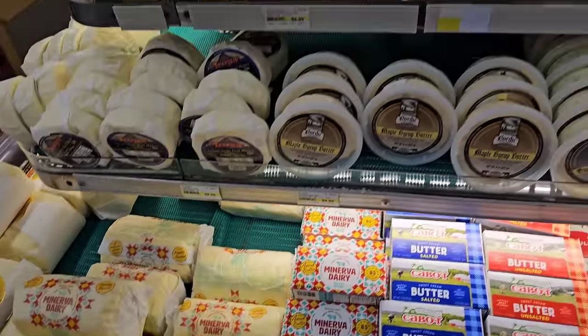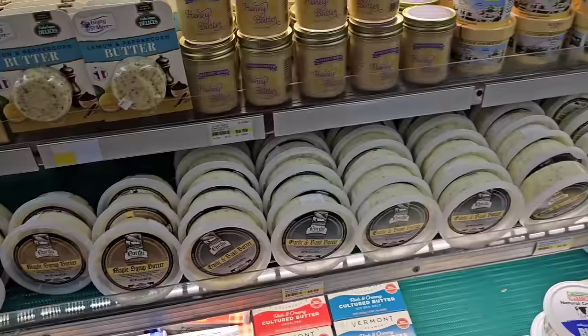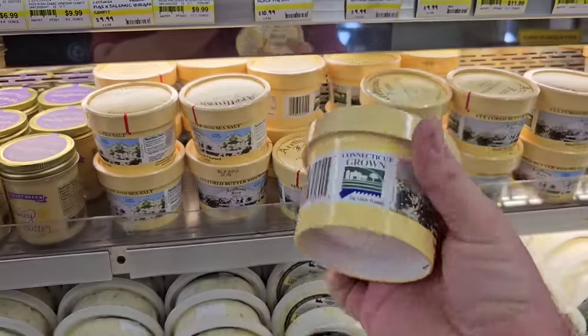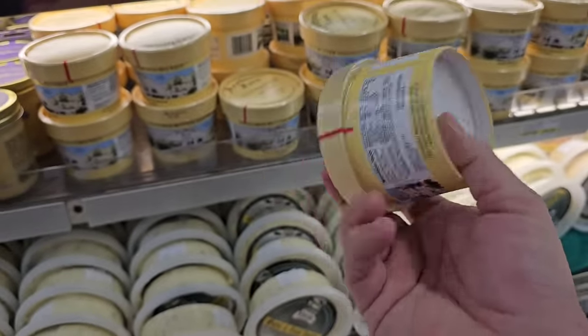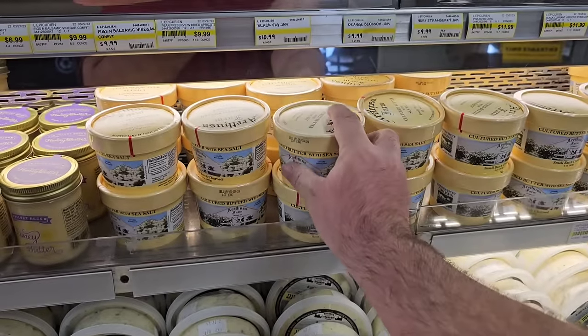Anything that you see in this video, let us know down in the comments if you've ever tried some of these products and if you like them. Cultured butter right here. Let's see this one. Butter with sea salt, small batch churned. This is 8 ounces. I'm not seeing a lot of prices on this stuff, so I'm assuming it's pretty expensive.